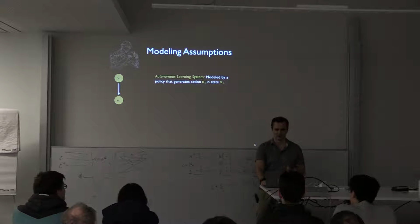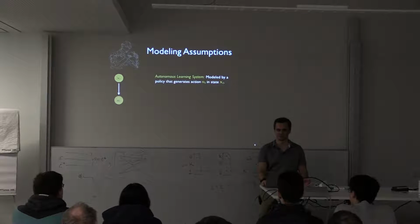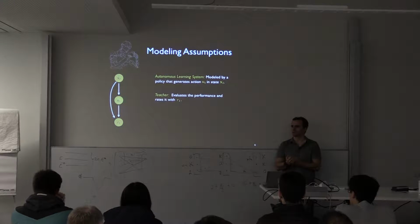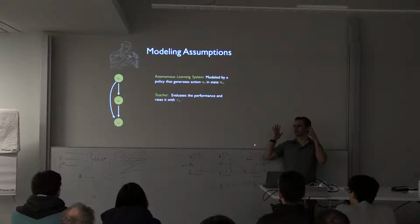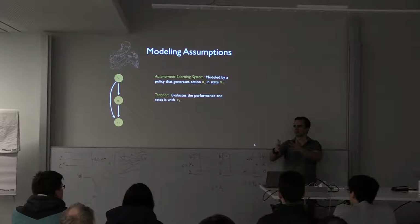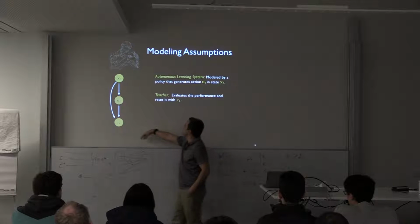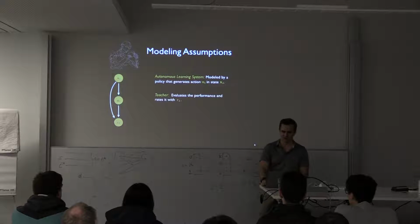And well, an autonomous learning robot system would usually be modeled by a policy which gives us actions in different states. And usually we're talking about a policy and not about a model. Because in a model we are trying to represent reality somehow, while with a policy you're actually trying to take out of reality a part of it which you want to impress onto the system. So for that reason, we obviously need the teacher here, which tells us which of these actions were good or bad in any form.